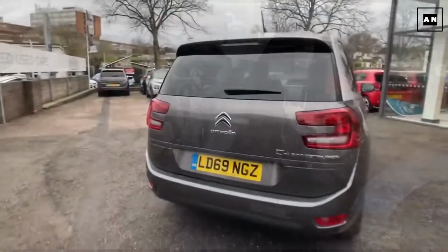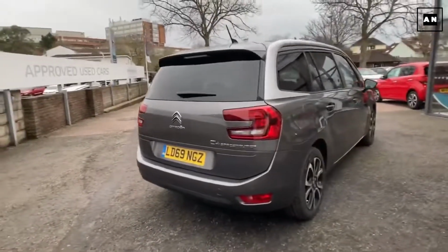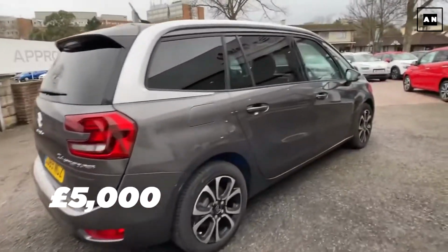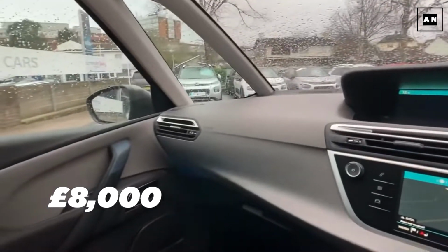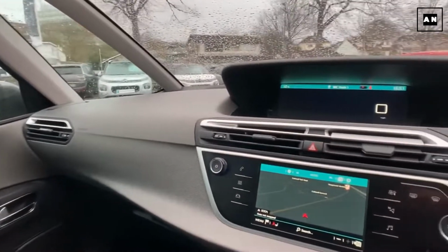You can buy an early second-generation Grand C4 Grand Picasso with this engine for as little as £5,000, although for a newer, less leggy example you'll need to spend upwards of £8,000, still a bargain for the amount of space on offer.